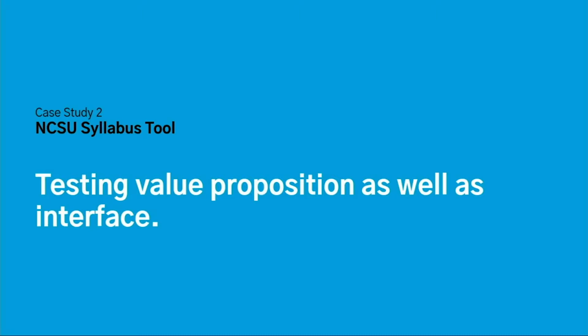So they wanted to build something, a new syllabus tool. So this was going to be a new functionality, faculty oriented, to build their syllabi. I guess I never took Latin, but wouldn't that be the plural of syllabus?